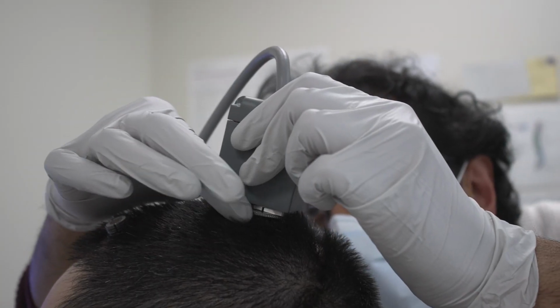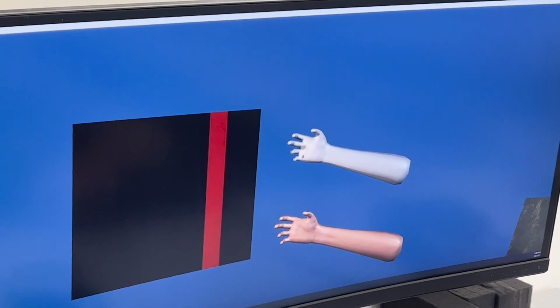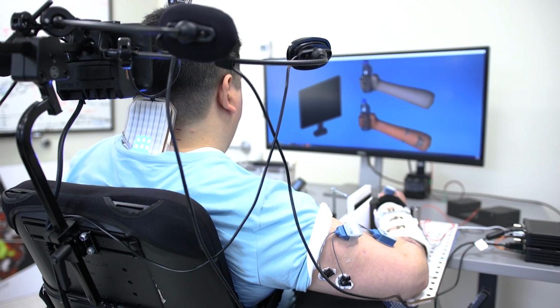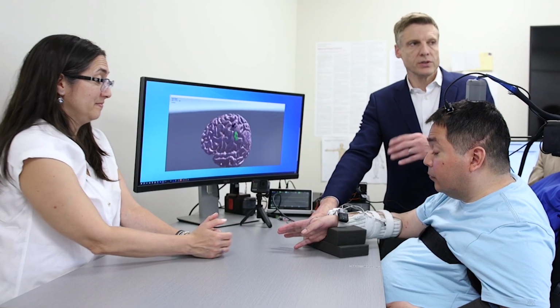So Keith's brain is literally connected to a computer. There are signals from his motor area responsible for movement going to the computer, and signals from the computer are going back to different stimulation points in his body, brain, and spinal cord. And the goal is to restore movement and the sense of touch in a lasting way.